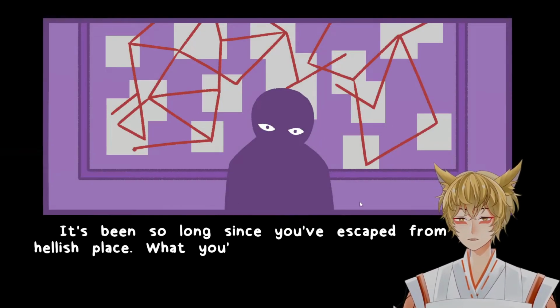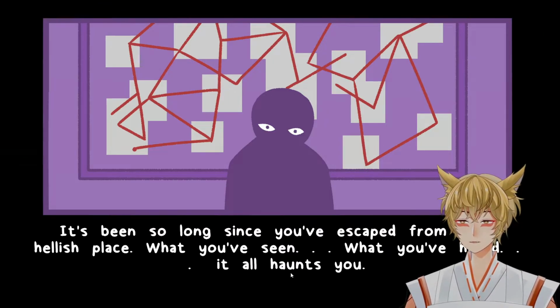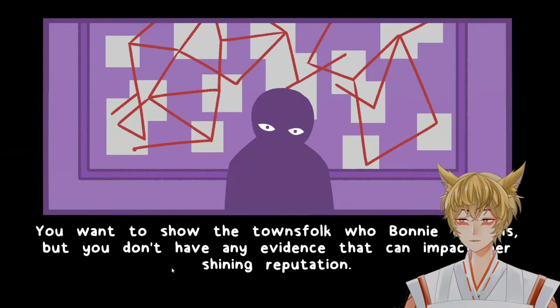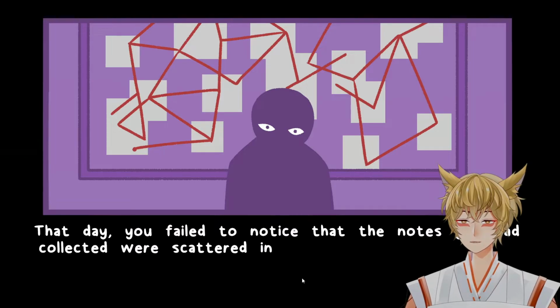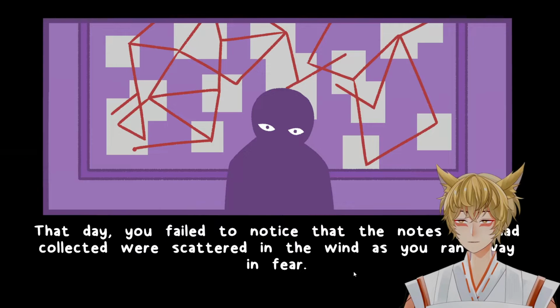It's been so long since you've escaped from that hellish place. What you've seen, what you've heard, it all haunts you. You want to show the townsfolk who Bonnie truly is, but you don't have any evidence that can impact her shining reputation. That day, you failed to notice that the notes you had collected were scattered in the wind as you ran away in fear.